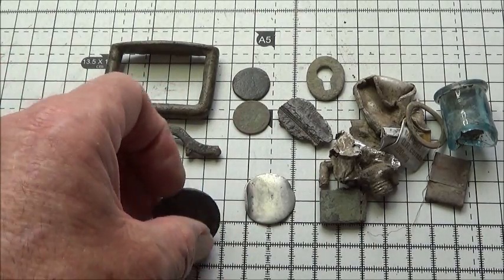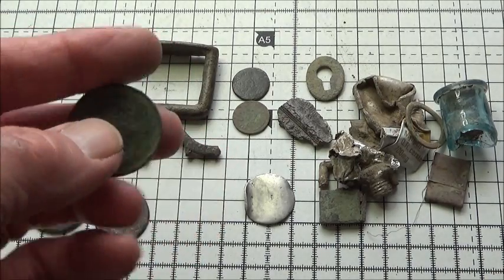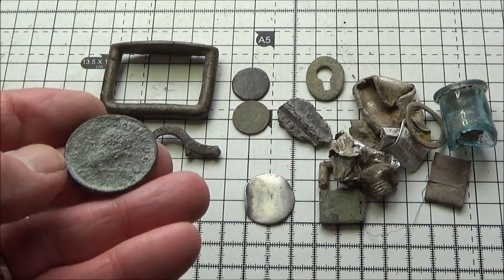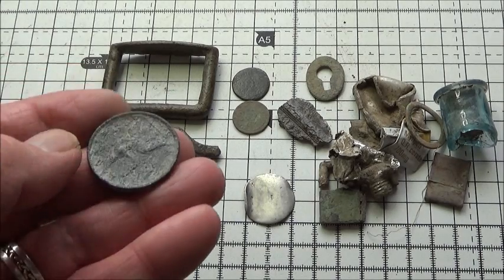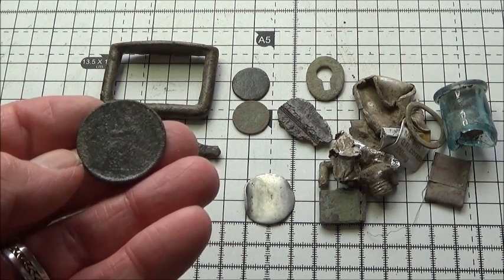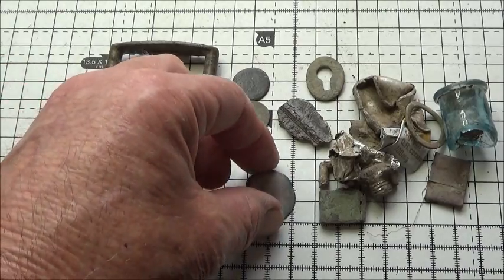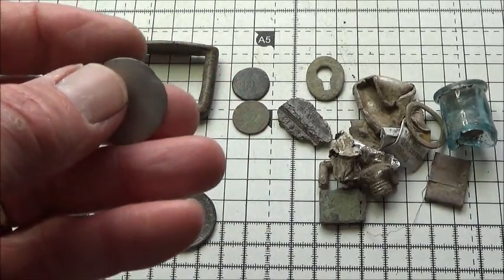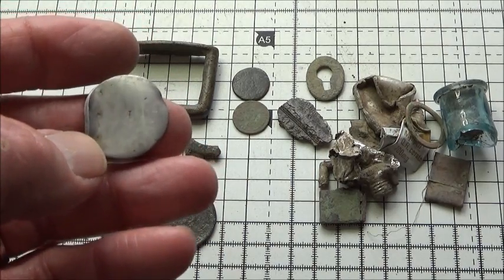That is a George III halfpenny, later edition. You can just see George facing right just there, and you can see Britannia on the back. The date on that is about 1802. And find of the day, never found one before, a silver love token. I've found them made out of copper and brass, but never silver.